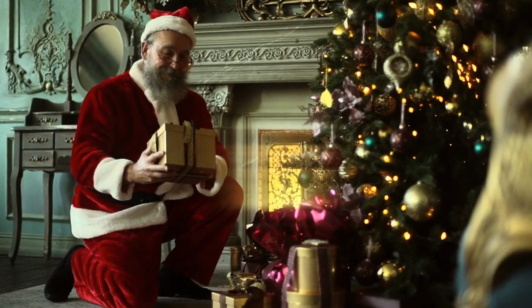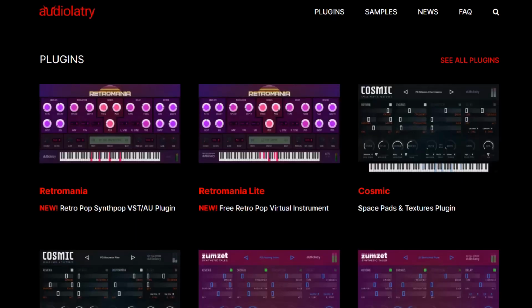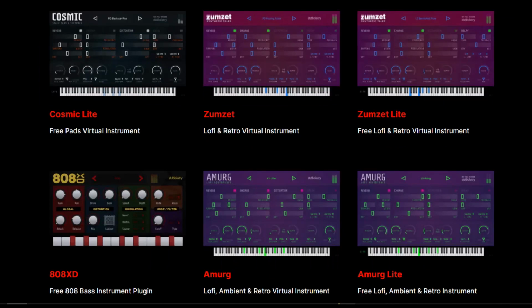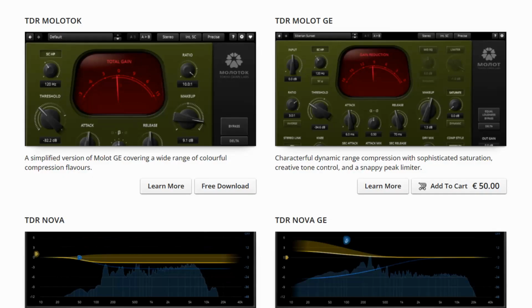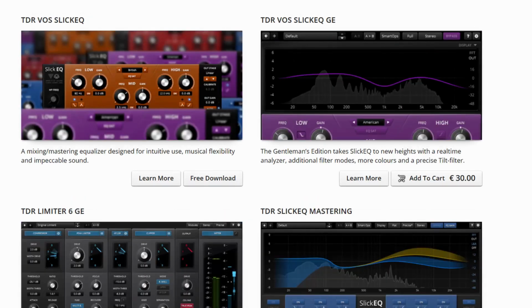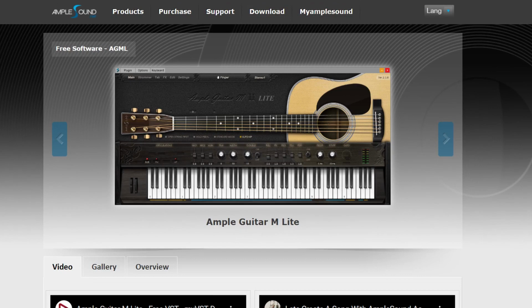We continue to delight you with a selection of free goodies from the internet. Audiolatry have become generous and give free light versions of all their programs. Tokyo Dawn Records proposes a wide-range colorful compressor Molot, dynamic equalizer Nova, wideband dynamic range controller Kotelnikov, and mixing mastering equalizer Slick EQ. Amplified Sound gives us VST sampler and drum players of bass guitar, acoustic guitar, and percussion drum.